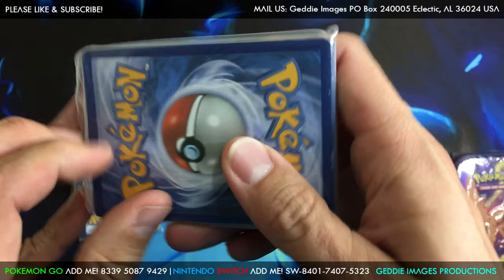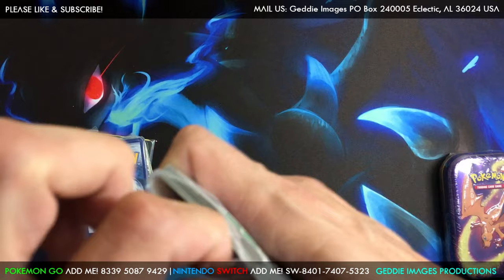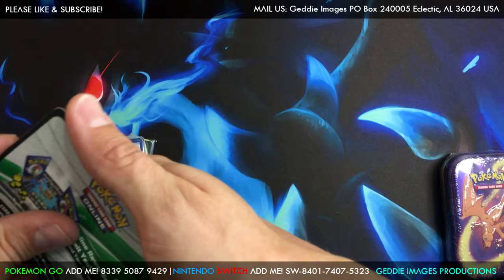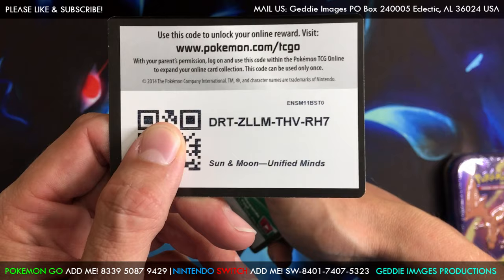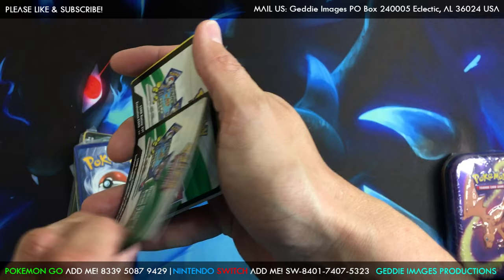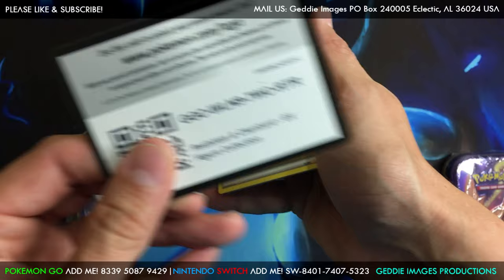See what we got here. Okay, we got a code card. Bunch of code cards. There's some Unified Minds, guys, courtesy of Savvy Sassers. He's got some more for you guys. Face Collide. And there you go, Reshiram and Charizard Fear Collection.